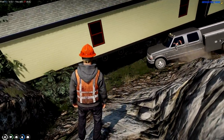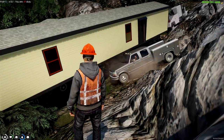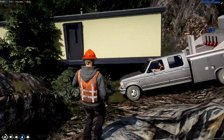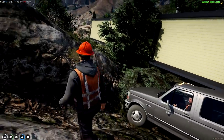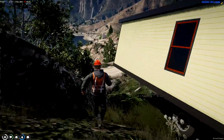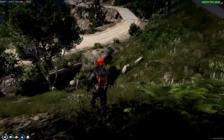This trailer's really heavy. Yeah, it's a house. There you go. Yeah. Oh, sorry. It's a break. I just had to keep reversing it. All right, Joe.